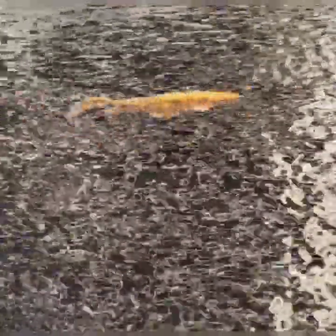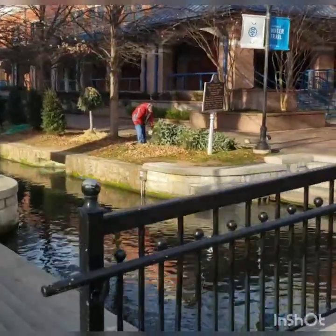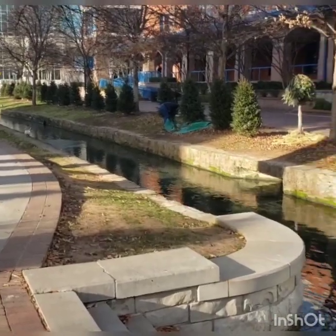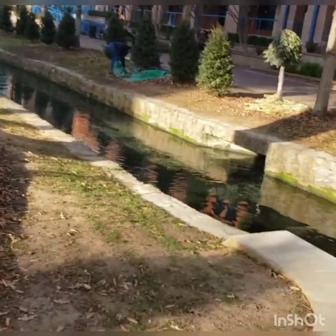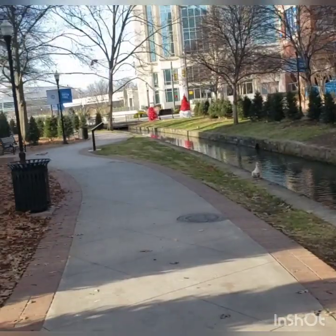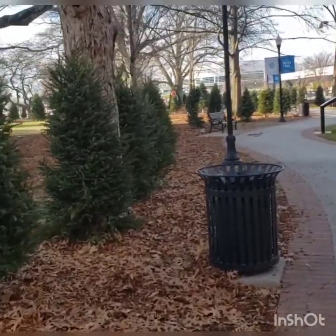Ooh, do you see that big koi over there? Ooh. And then there's some smaller ones over here. This is a really nice koi pond. There we have people removing their trees. I wish I would have came a little sooner and saw them all decorated. Apparently there's 130 some trees, I believe, all decorated by local businesses and whatnot.